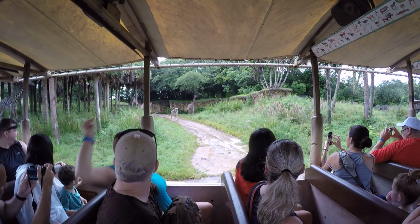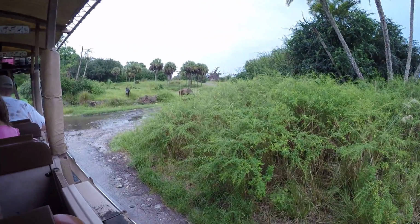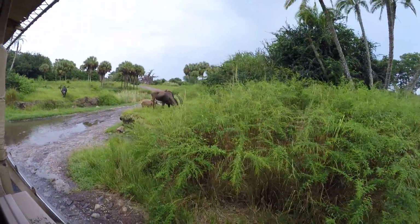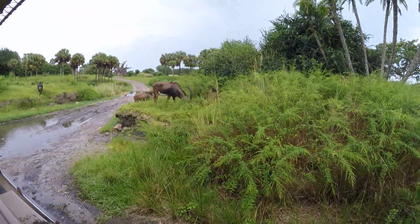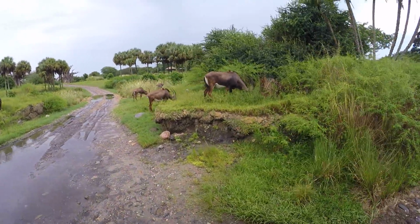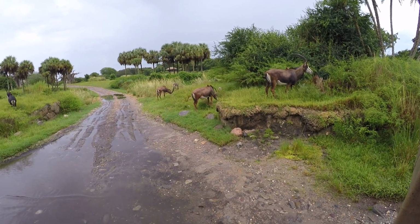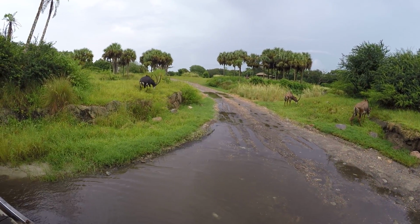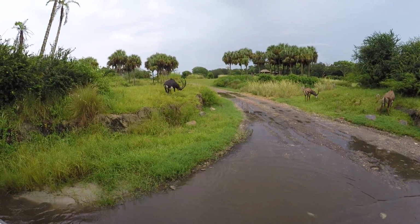Right hand side, dark brown antelope with curved back horns. Dark colored sable antelope are usually the more aggressive ones, and the one ahead of us is the male. He is very aggressive. He's one of the few animals not afraid of lions. Very aggressive boy. Yeah, he has very impressive horns, 50 inches long.